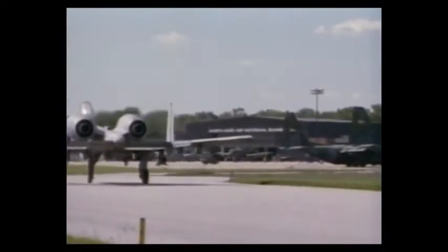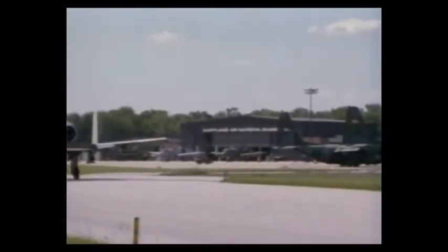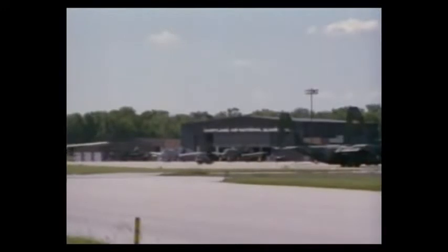You know, the mission changed a few years ago. Before, we were looking at a high-threat scenario in Eastern Europe. And then with the change in the political climate, all that changed. And now we're looking at conflicts like Bosnia and Iraq, where the mission is different. And this airplane is well-suited for both those missions in Iraq and Bosnia.